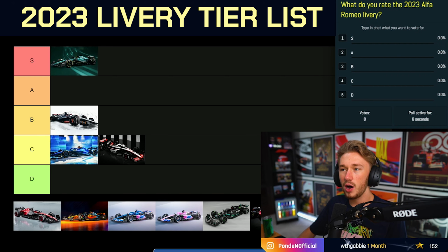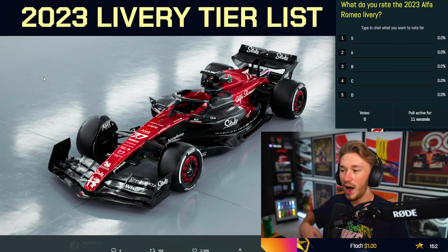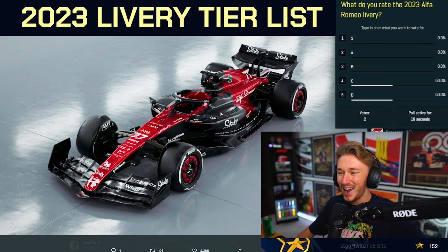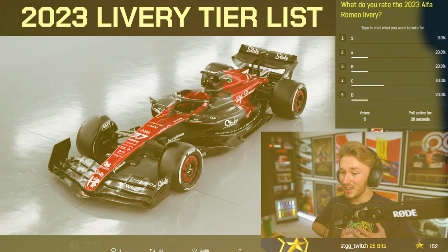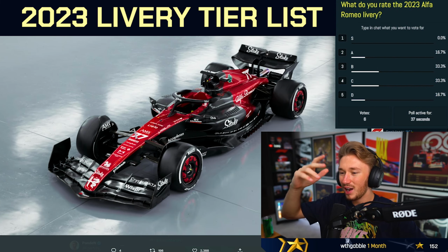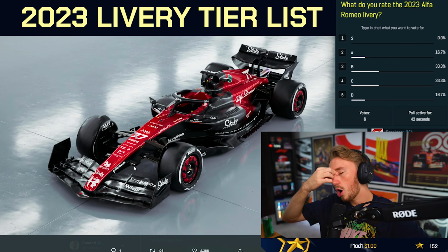All right, next up, we've got Alfa Romeo. Now, when this car first got shown, everyone was hyped about it. But I was left thinking like, I don't know. I feel like the matte black going into the ruby red was just very weird to me. And personally, I think the white on the livery just felt more like Alfa Romeo. It gave it a better feel. I think this year, with every team going more the black route, the darker route, it just doesn't stick out anymore.